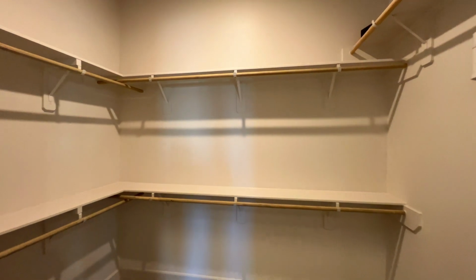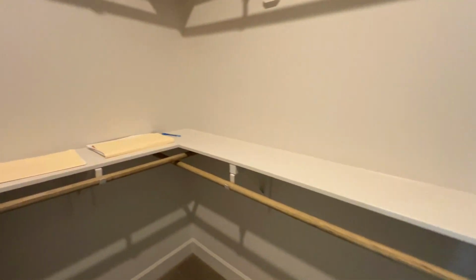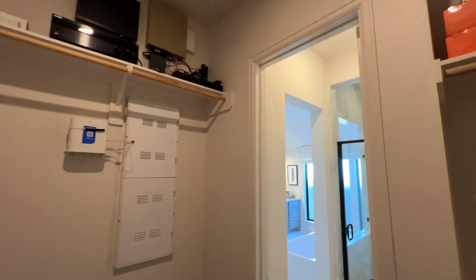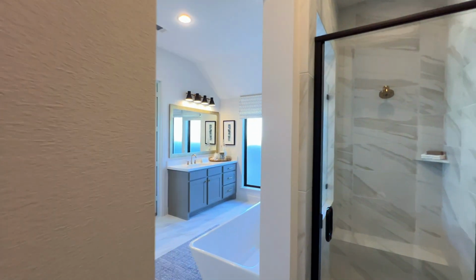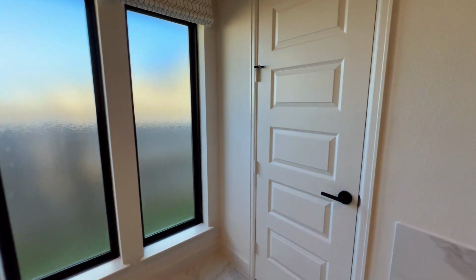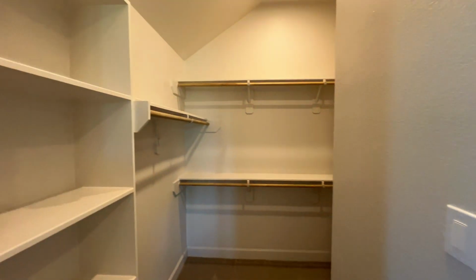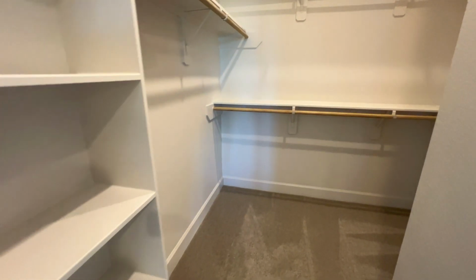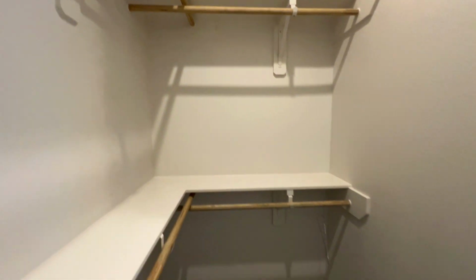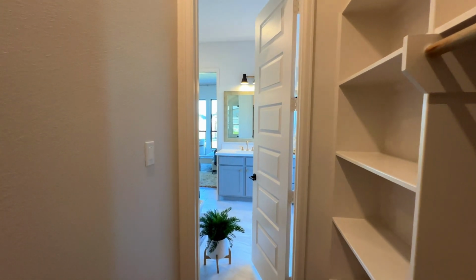And then look at the nice size walk-in closet right here. You got plenty of space for a nice size wardrobe right here. Even up on top, you can add a lot of the shoes and things like that up there. And we'll head right here so you can see the other closet. So you got your built-in shelving in this one. So this will definitely be for the ladies, just because they typically have a lot of shoes, and you definitely want to make sure it is accommodating.